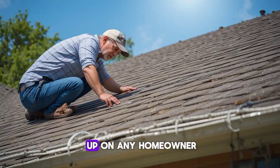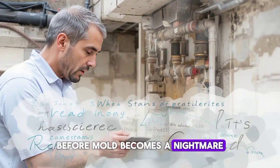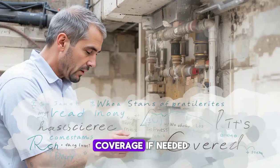Mold damage can sneak up on any homeowner. But now you know the difference between what's covered and what's not. Before mold becomes a nightmare, check your policy, stay proactive, and consider adding extra coverage if needed.